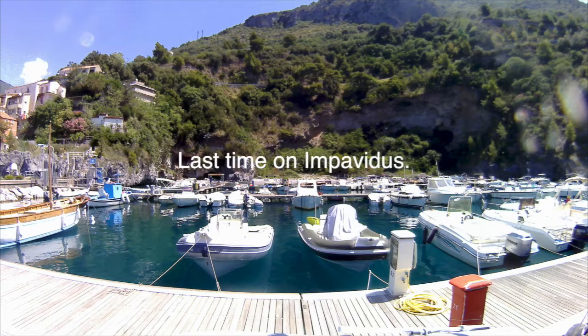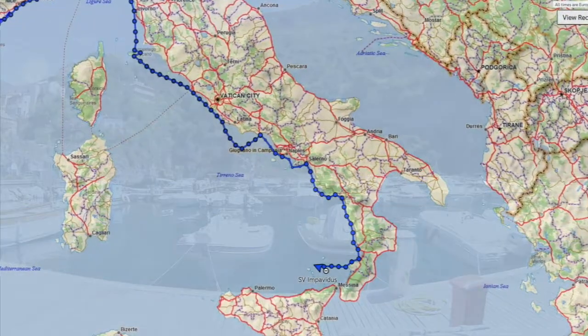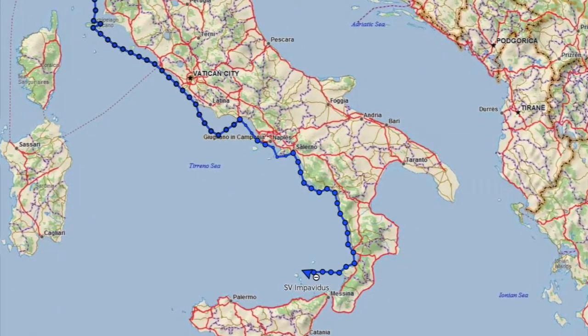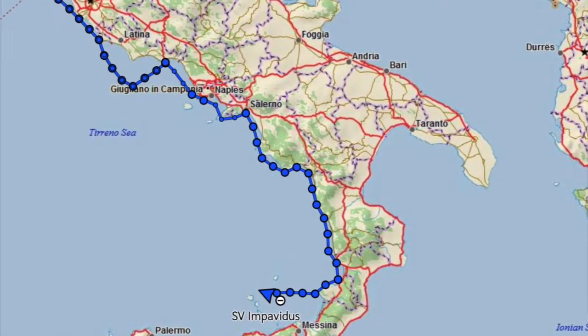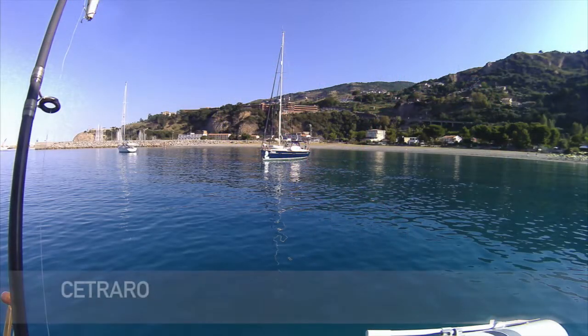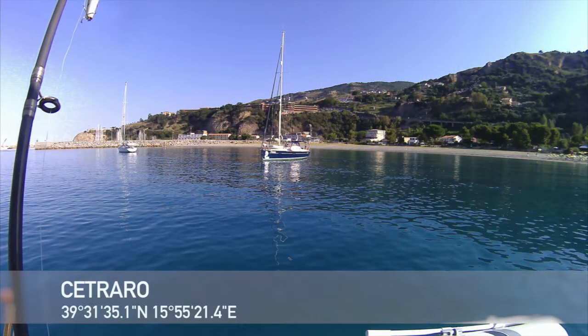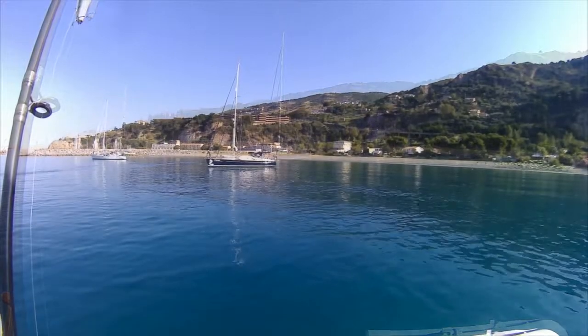Last time you saw us continuing down the southwest coast of Italy, Porto Matera for example, where it was hot. We're continuing our journey, looking at everything as we go. Really enjoying this part of Italy. It's beautiful. Take this little anchorage, Centauro. It was a bit industrial, but just pretty and calm.